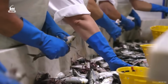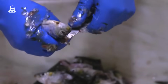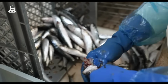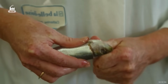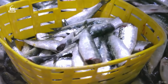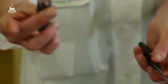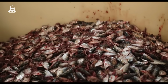Now let's be honest. No one wants to open a can of sardines and see a bunch of heads and tails. So the next step is cleaning. This part is done almost entirely by hand, and it's impressive. Most of the workers, primarily women, work at an incredibly steady and precise pace. With just a flick of the wrist, they remove the fish's head and pull out the guts in one smooth motion. No fancy tools, no complicated machinery, just one small incision near the belly, and out comes everything that needs to go, without damaging the rest of the fish.